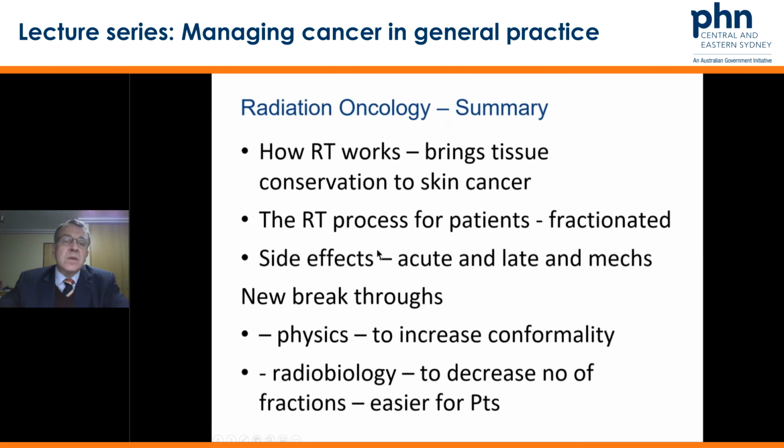So let's go on and summarise what we've talked about today. We've looked at how radiotherapy works, and what radiotherapy does is it brings tissue conservation to skin cancer so that people can keep their normal tissue. We've also looked at the RT process for patients, that it is all about fractionation. We've looked at side effects, the mechanisms of acute reactions, the mechanisms of late reactions.